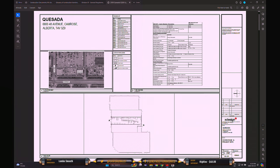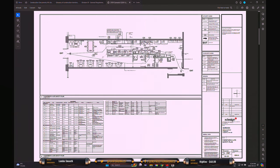So when you're looking at blueprints, guys, a lot of the information that you're going to want is down here at the bottom right-hand corner, okay? Cover page, project info, you see right here. You got the name of the job and the address and all this. But if we go down, let's see here. What do we got here? You got your equipment and safety plan.